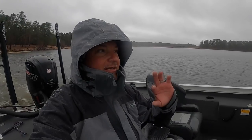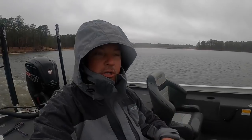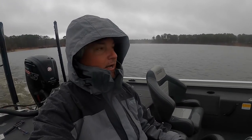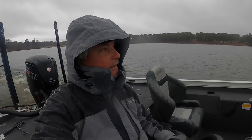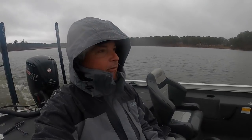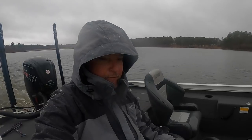And I'm going to show you the entire process of Lake of the Pines, showing you all the big fish that this lake has to offer. I've got a great tour guide though. I'll tell you, this is gonna be fun. We've got temperatures right now in the low 40s, and water temperature looks like it's roughly around 50.